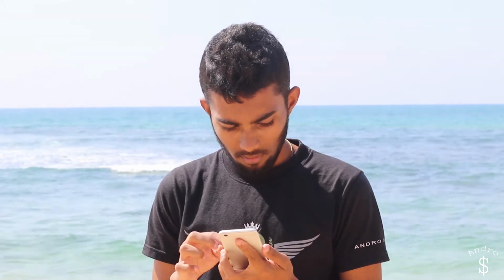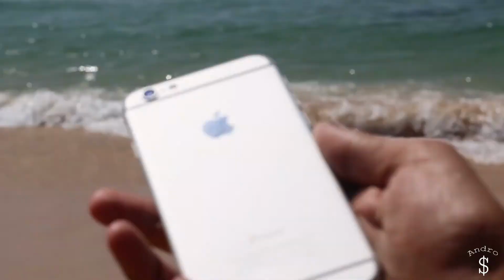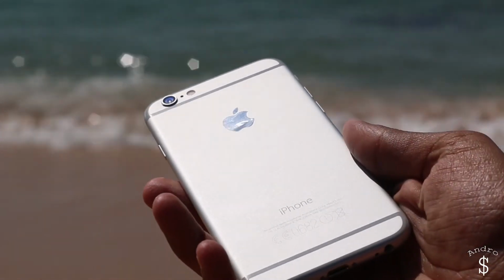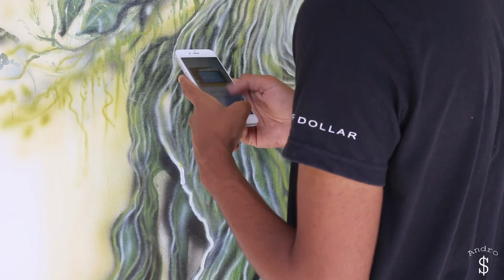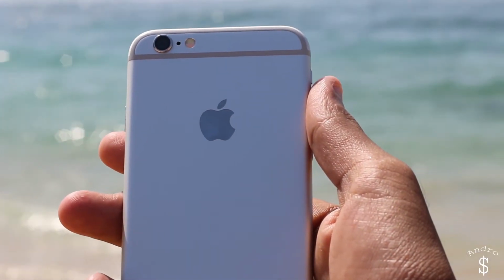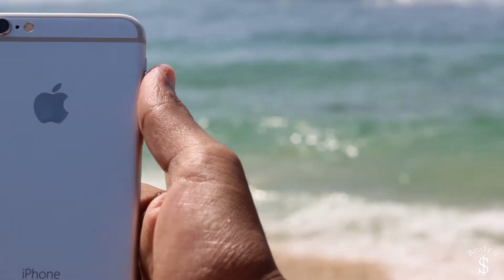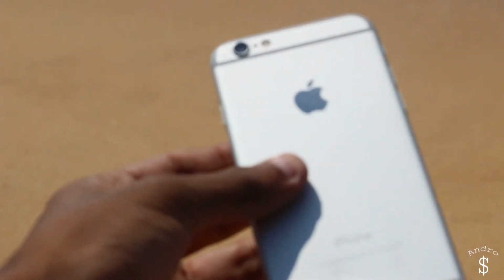Finally, to wrap up the video, let me summarize the iPhone 6 this way. If you ask me if the iPhone 6 is just another iPhone, I would have said yes and no. Let me explain. See, the iPhone 6 performs well and it has a good build, but it could have been much better. I feel like Apple is just catching up to the competition rather than producing something totally different.